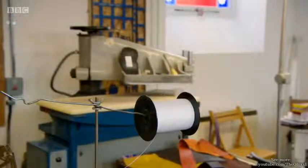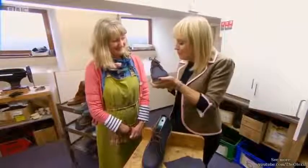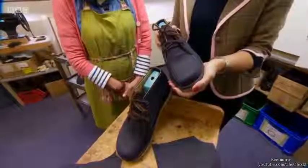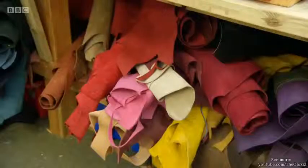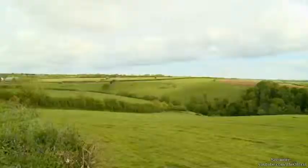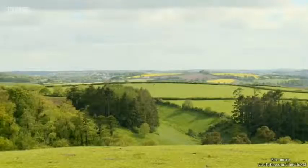I'm thrilled. My first pair of handmade shoes, and may they serve me for, well, many, many miles in comfort. I think they're going to make all the difference. Thank you so much. It's a pleasure. Thank you. It's amazing to see a centuries-old craft in action, and I hope Alison continues to preserve this skill for years to come. I'm delighted with my new footwear, but it's time to hit the road and see if our couple have come to a decision.